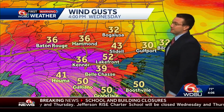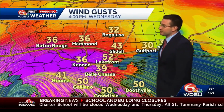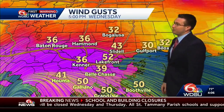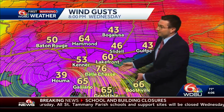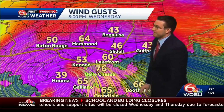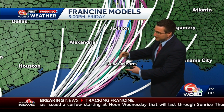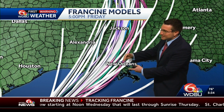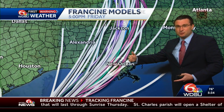Here we go as we head into tomorrow afternoon. That's when the wind gusts really begin to pick up, especially along the coast. We could be looking at up towards 50-mile-per-hour wind gusts here at times as we head into the metro. And then as we head into tomorrow evening, very strong onshore winds with the southerly flow with the hurricane coming in. We could be looking at gusts anywhere between 60 to 70 miles an hour. The models have trended a little bit further towards the east, and that's why the Hurricane Center made the call to push the cone a little bit further towards the east here as well.